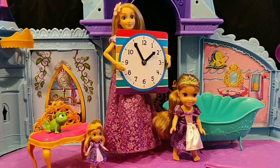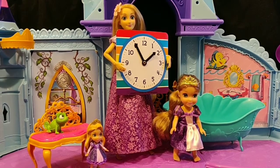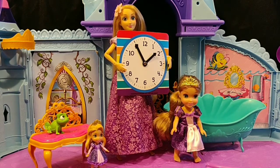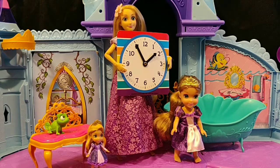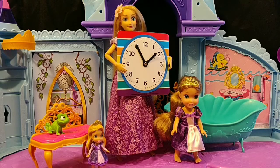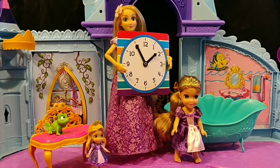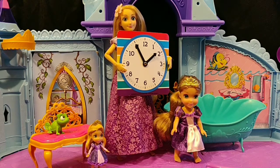Hi, Mommy. Thanks for helping us out. Of course, you guys. I'm glad to help. Anytime. It's so good to have you back, Rapunzel. We sure missed you. I missed you too, Mom. And you too, little sister. Well, this is exciting because I love to help my little sister learn how to tell time. And so, Rapunzel, pay attention. Okay, I will. I'm going to just sit here with Pascal.